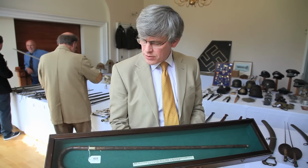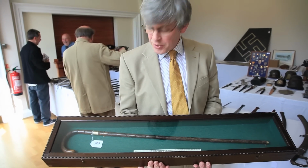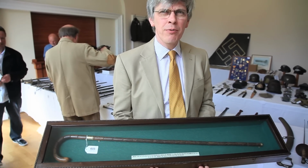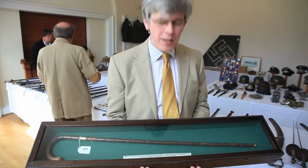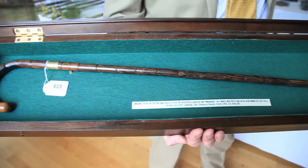This is another interesting item that's been consigned from the family, and this is the walking stick used by Field Marshal Haig, who was Commander-in-Chief of the British forces on the Western Front. And you can certainly visualise him walking around with this stick, deciding where the next attack's going to be. This has come to us straight from the family.